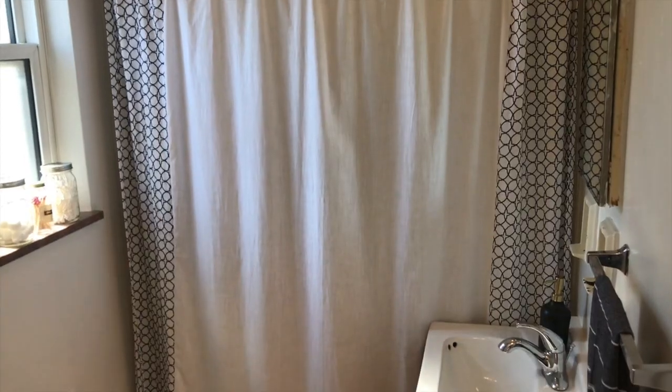I want to go ahead and show you our bathroom, so let's go take a look. All right, so here's our super tiny bathroom.